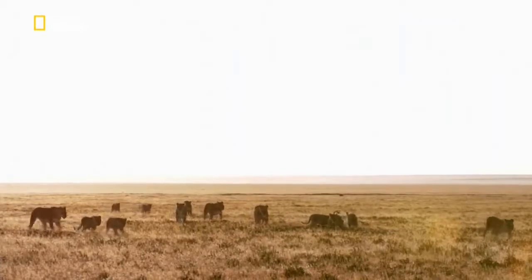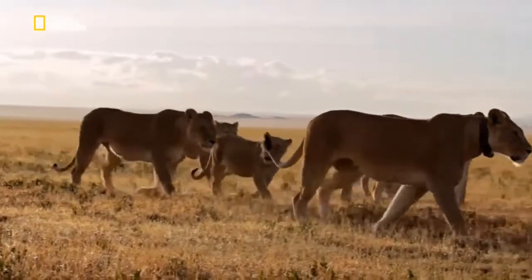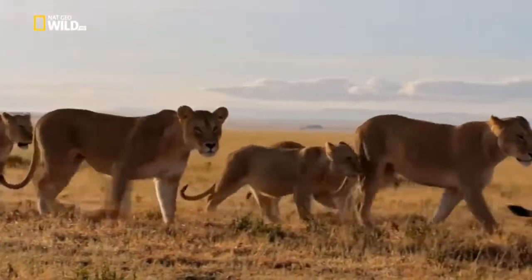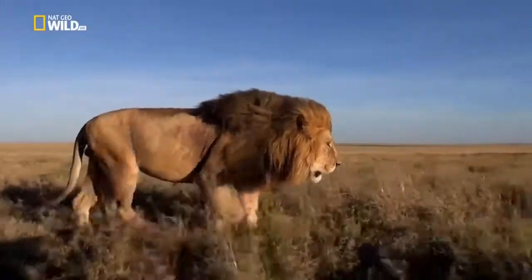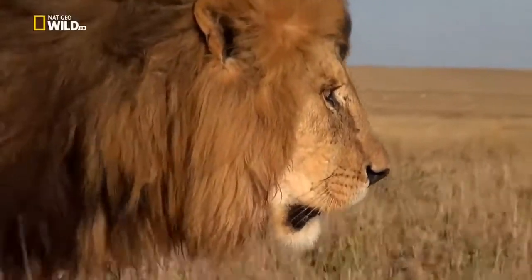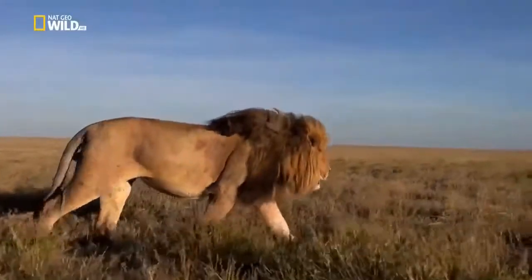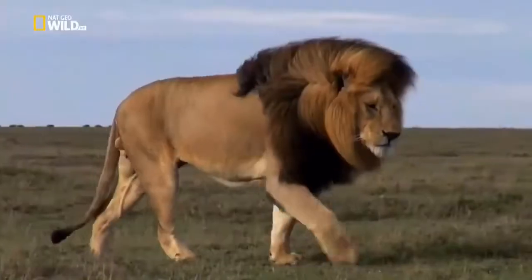In order to survive in such a place, you need teamwork. And the females gather together and they form a pride. They look after each other, they have each other's backs, and they defend their territory together as a unit. The males have a similar thing where they form coalitions to compete with other males. The Killers are just such a coalition. But Nick and Nathan have only seen Sea Boy alone, or with the pride.